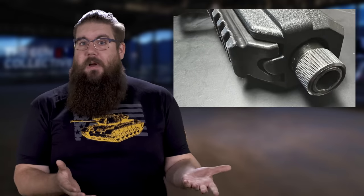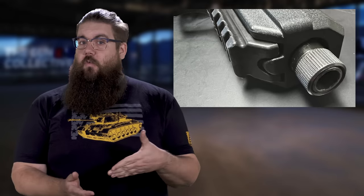Now, this is interesting for a couple reasons. First, it's got a 5.2-inch threaded barrel. Yeah, you could suppress this thing. Seeing a 10mm come with a threaded barrel is a rare thing. It's as rare as hen's teeth. They come standard with 10-round mags that are interchangeable with the carbine mags.